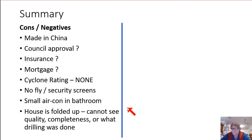The other negative is the house is all folded up. You cannot see the quality. You cannot go around and wind the windows out and wind them back in. You cannot go and turn the plumbing on and off. You can't check out the kitchen and turn the taps on and off and open the cupboards and see what the quality's like. You can't do any of that. It's all packed up. Okay, so you can't see the quality.